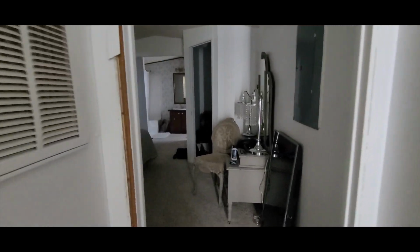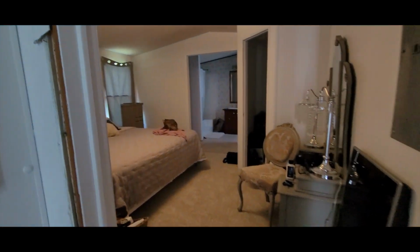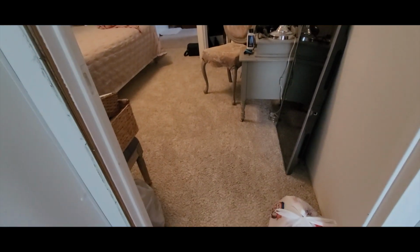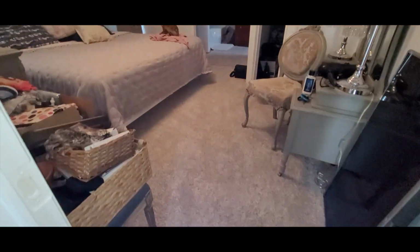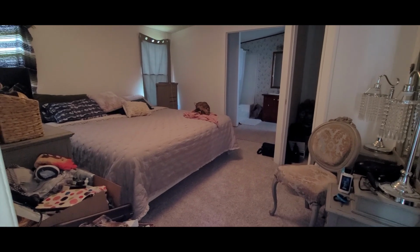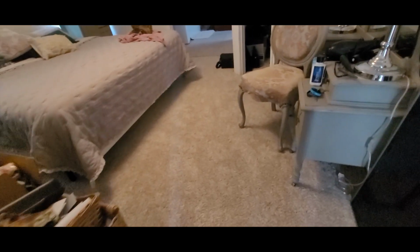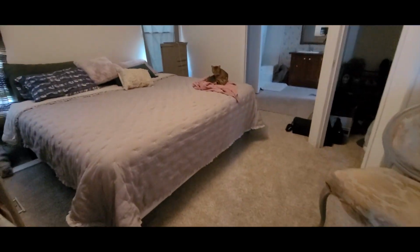Okay, so straight off the kitchen is the master bedroom. We put the carpet in the master bedroom, and we moved in some furniture.